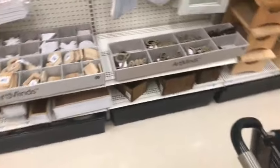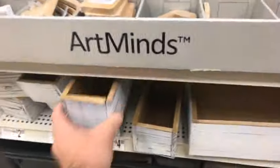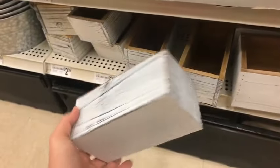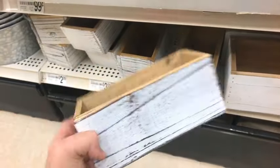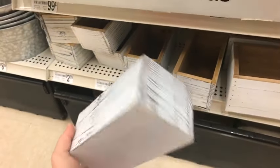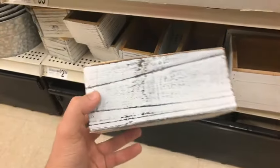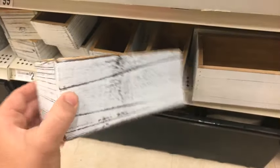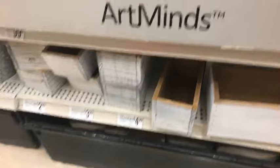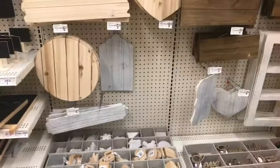Another thing I love is these boxes right here. So these are perfect. They're already distressed for you. You could do this with your chalky paint in a regular box, but if they already have it for you and everything's perfect, you just add your own vinyl, like your quote or something like that. I kind of like that. I don't know about you all, but the lazy crafter in me really appreciates that.